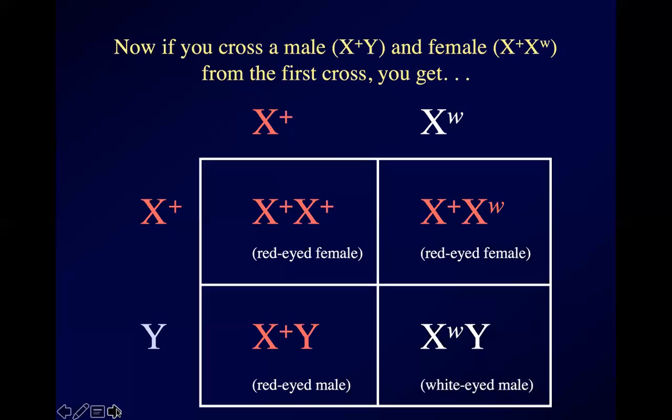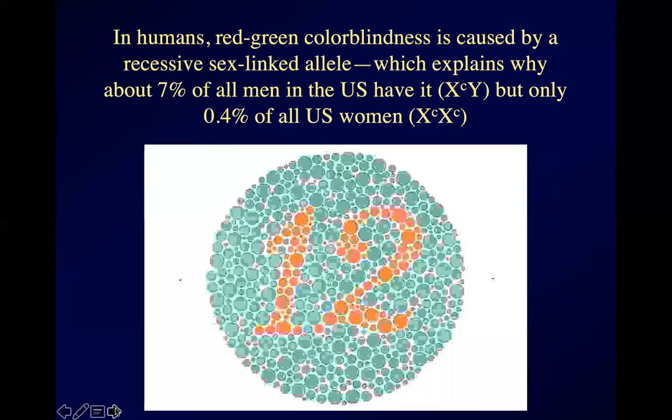In fact, there's no normal way you could get YY chromosomes because you could only do that if you had two males mating and each one contributes a Y sperm. You couldn't really do that without considerable amounts of genetic engineering. But there are no YY individuals. We all have at least one copy of the X. And there's lots of human examples of this.